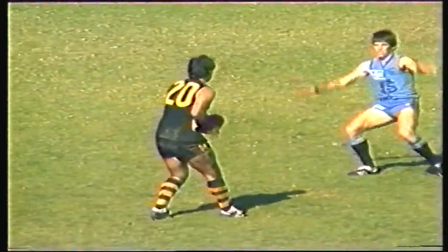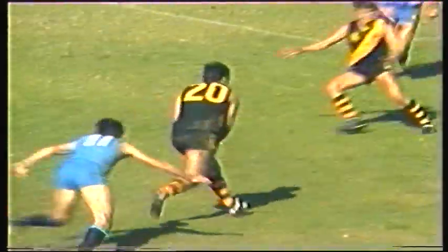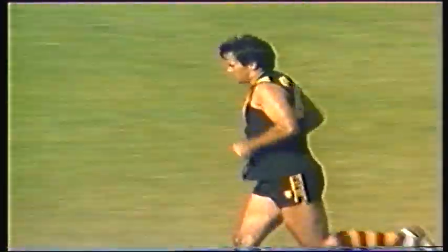Played on short again. Oh, Holst completely unattended. Thought about the handball. In fact, the umpire's called play on. Holst runs around onto the right foot. And Holst has got his first goal. Glenelg's fourth. They're 4 goals, 7. Sturt 3-3.